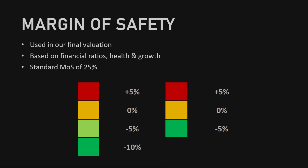To determine the final valuation of HP, we'll be using a margin of safety at the end of our valuation. This margin of safety will be based on financial ratios, the health, and the growth of the company. Our standard margin of safety will be 25% and can either increase or decrease by the ratios that we're going to look at in just a moment.